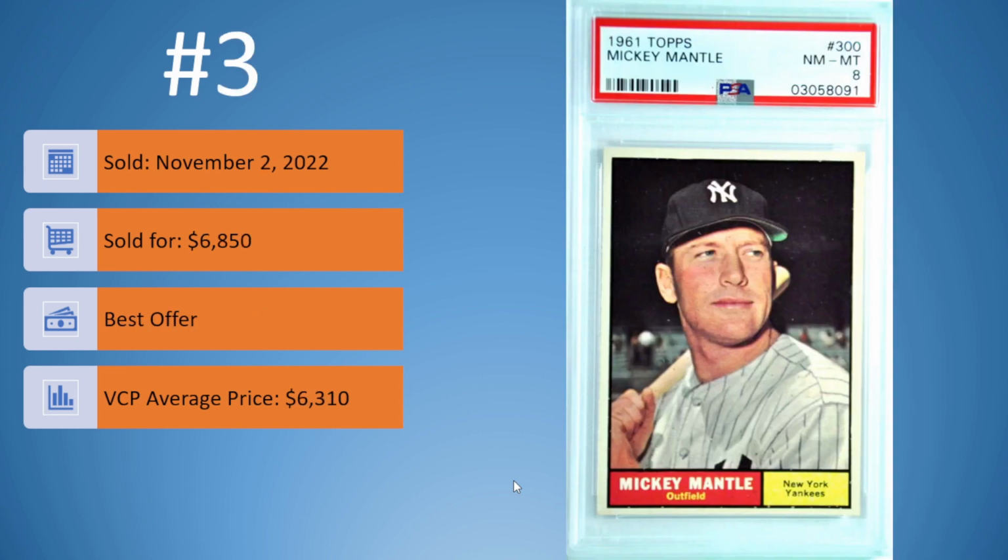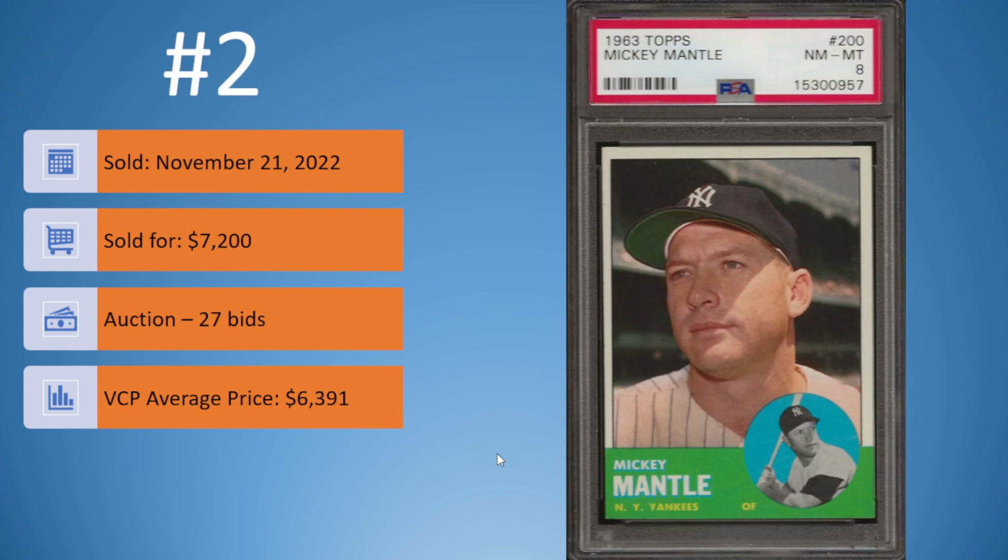All right, at number 3, another Mickey Mantle. This is his 1961 Topps in a PSA 8. Really nice copy there, maybe off center, a little top to bottom, it looks like. And in 61, you get a lot of these right near some of the black border there. You get, I don't know if you can see it, some of the little fisheyes there, fairly prominent for some reason with the 61 Topps cards. But this one sold on November 2nd for $6,850. It was a best offer and actually sold for above VCP average price of $6,310.